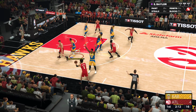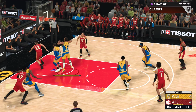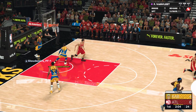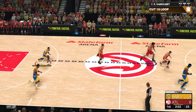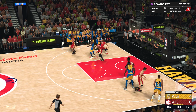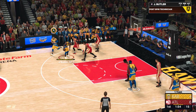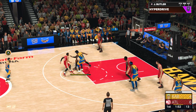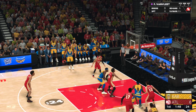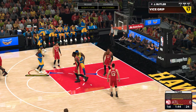So it's the Hawks now. Here's Bogdanovich. And the layup is good. Showing off his inside game. Bogdan is an all-around scorer. 2 minutes remaining in the first. Van Vliet against Young. Van Vliet passes to Butler. Back to Van Vliet from deep three-point territory. Tries again, and there's the nice layup by Butler.